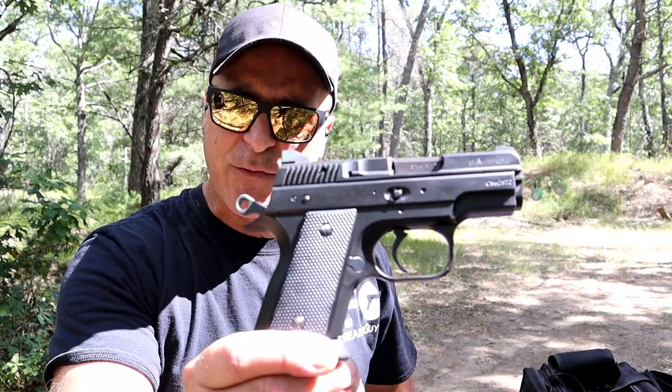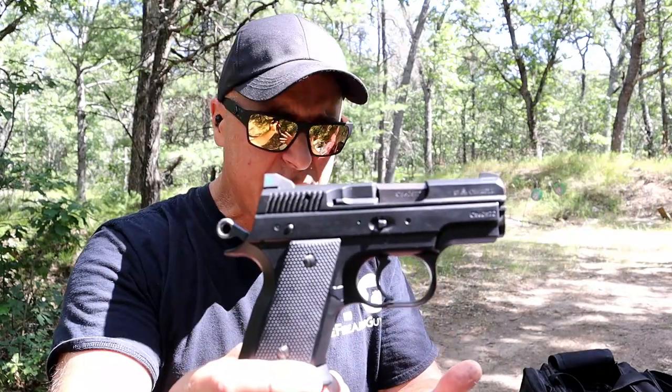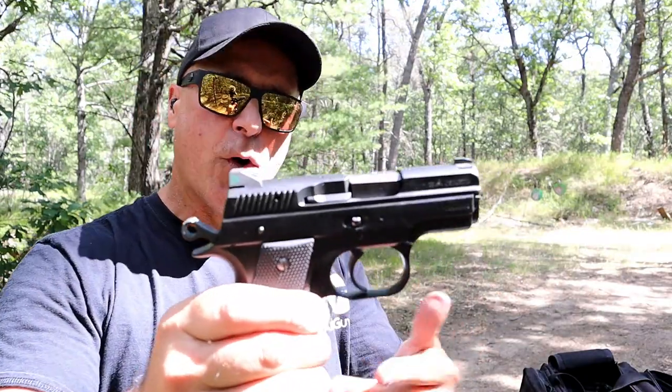This next one caught us all by surprise. In January of 2021, CZ discontinued, they said limited production, but I haven't seen much of it since, and that is the 2075 Rammy. People were chasing after this. Very difficult to find, even when it was in full production. Not exactly sure why. Could be import issues.